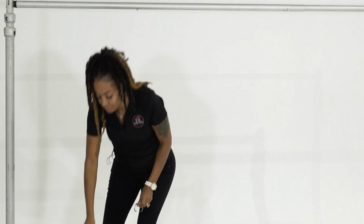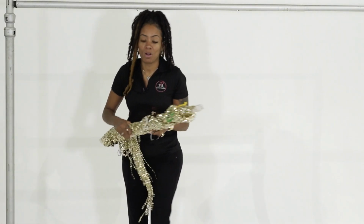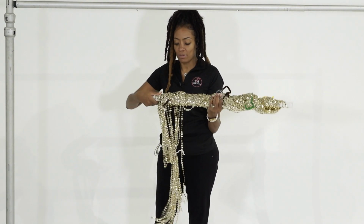So what you want to do is pick up your rod and you just want to unravel it.